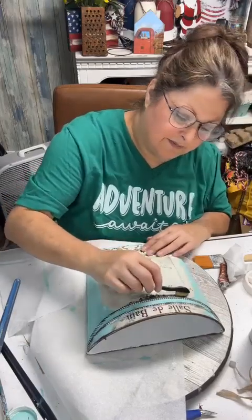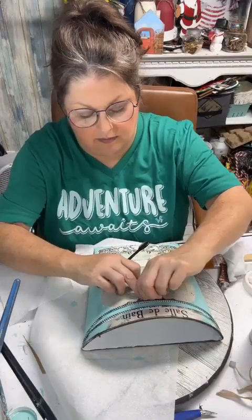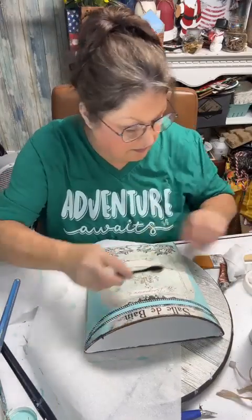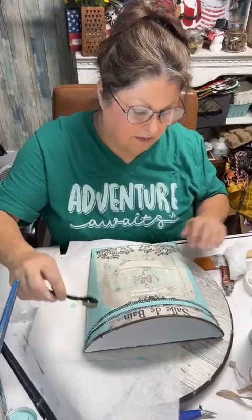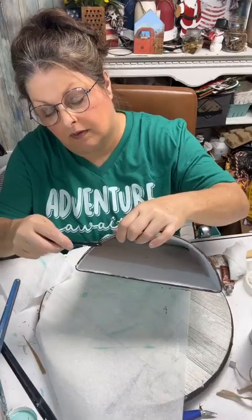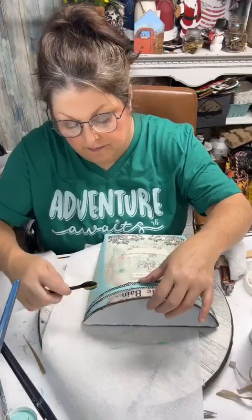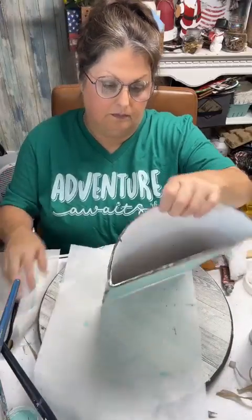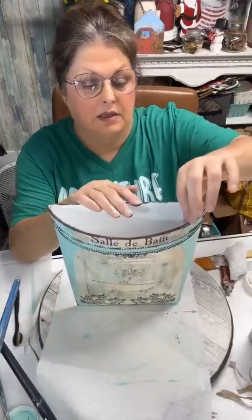Set my brush sideways. Get a little bit more right here. Right about there. There we go. I think I'll take a wax and wax it. I'm going to get some clear wax today. Oh, there's a big glob.